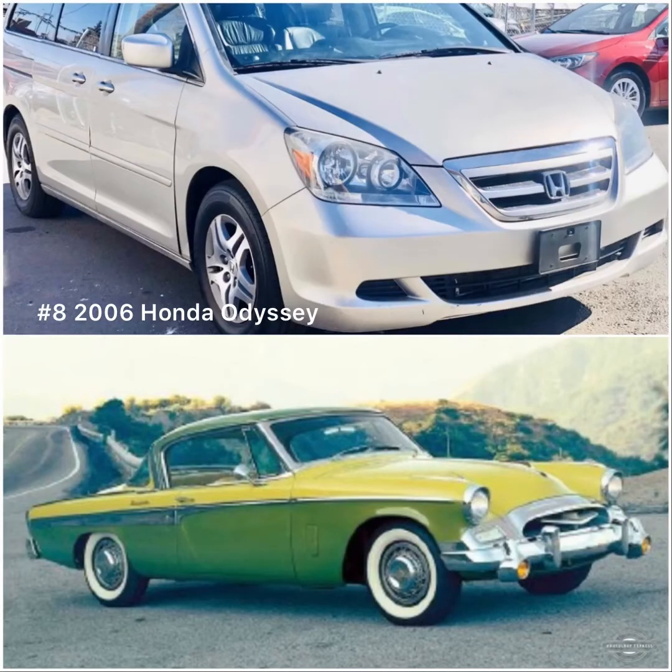Number 8, 2006 Honda Odyssey. This one is, you either see it or you don't. I saw the similarities, that's why it's on this list, but check out the grille. You see the center grille there? I think they look similar. What do you think?